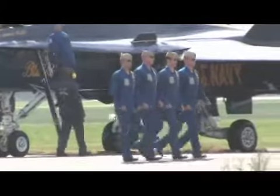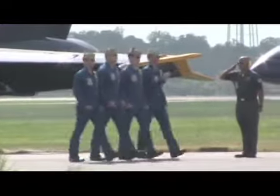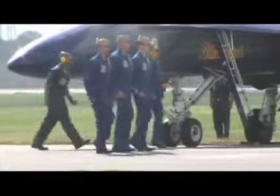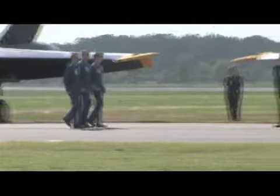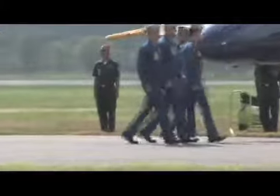Flying Blue Angel number 2, the right wingman from Dunwoody, Georgia, Lieutenant Commander Anthony Woolley. Flying Blue Angel number 3, the left wingman and Marine Corps representative in the Delta Formation from Zenith, Missouri, Major Clint Harris.